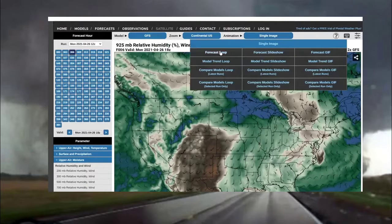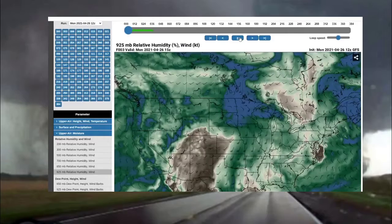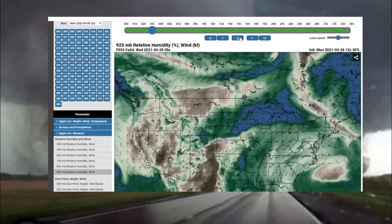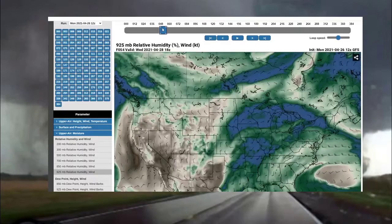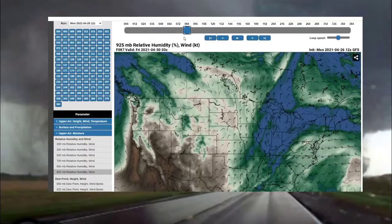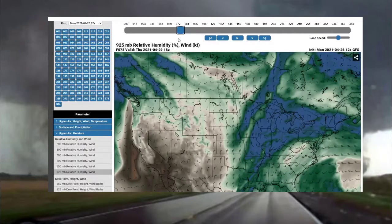I'll go ahead and play the animation here as a forecast loop. It'll be a lifting mechanism. You can see the dry line forming right there. So we'll have an updraft here, lifting some of that warmer air into the atmosphere. You can see it moving on through here. So this dry line forming here brings us the likelihood of the initiation of some storms just out ahead of that dry line.